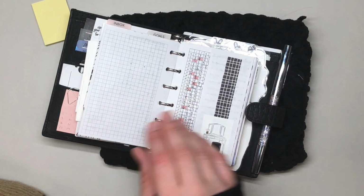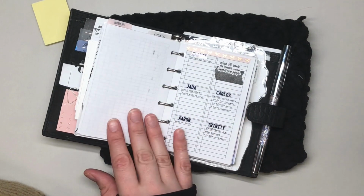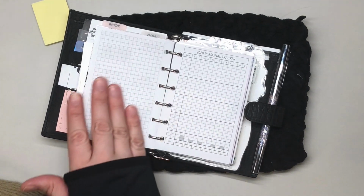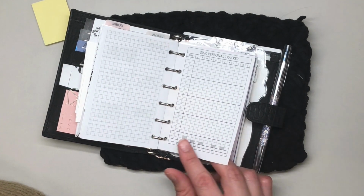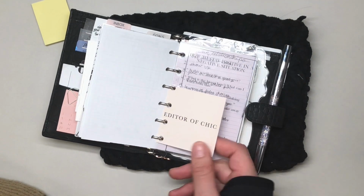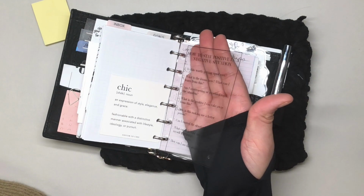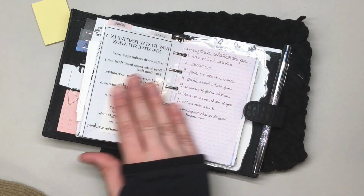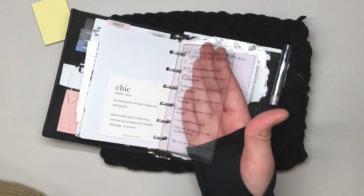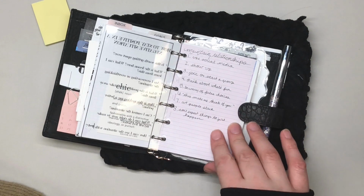I have my mood log, personal tracker, another personal tracker, petitions for my family, another personal tracker that I kind of struggled on using, obviously. Editor of Chick, a little card. This is supposed to have like a back page to it, but then I put this down. So this is just like ways to stay positive. Can I control the situation? Just different questions to kind of ask yourself when you're having a struggling day.